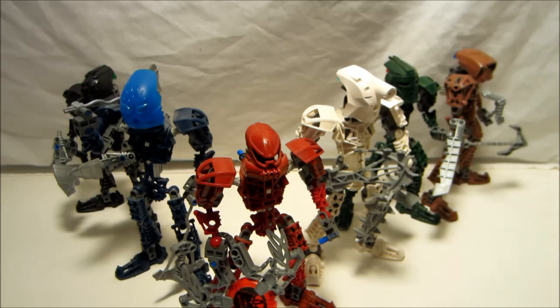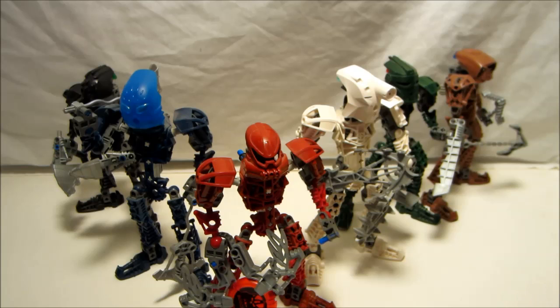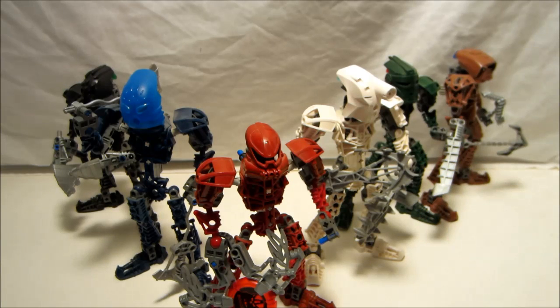Not as colorful as, say, 2001 stuff, because it's all one color and then gray. So it kind of follows a Bohrok trend. But it still gets the look across, and it's very concise, and it's very nice. And it's still really cool to look at. It gives you a lot more of a biomechanical feel, if that's a thing.